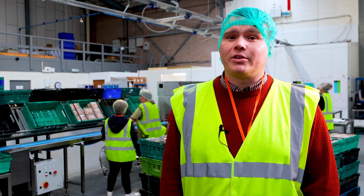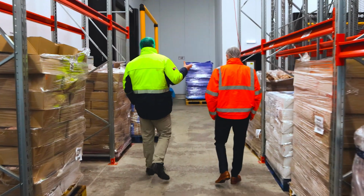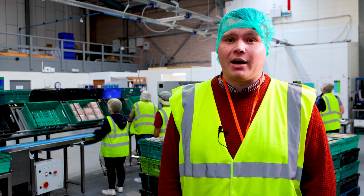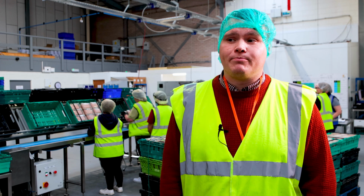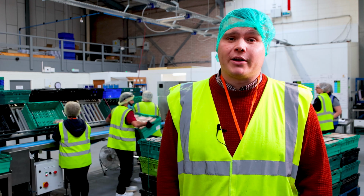SimPortal is useful to the business because we're operating with a 1,000 pallet cold store. SimPortal is the only tool there to give us access to what product we have, whereabouts in that warehouse it is, and how much of it we've got. All of that is essential for making sure we've got the right product through to the factory at the right time.